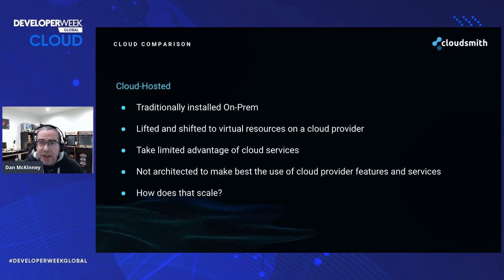But the underlying architecture of the application itself largely remains the same. Now, an immediate advantage of this for a cloud-hosted application is that you're no longer responsible for managing and maintaining the physical infrastructure that the application runs on. But in the worst case, that's it. That's the only advantage.